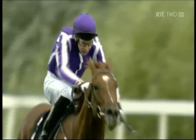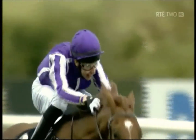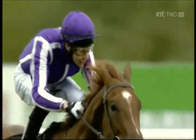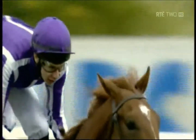He's improved no end from his last run, and he put some daylight between himself and Free Eagle. He just didn't put a couple of lengths. He put 5 or 6. He absolutely sprinted away. Joseph just looking across at the big screen there, doesn't have to do any more than give him a squeeze. Shortish kind of front on him. Joseph is tall, but he's sitting very close to his ears in front.